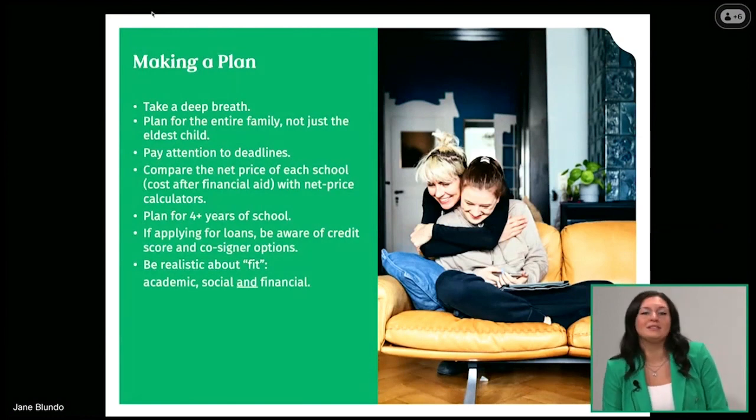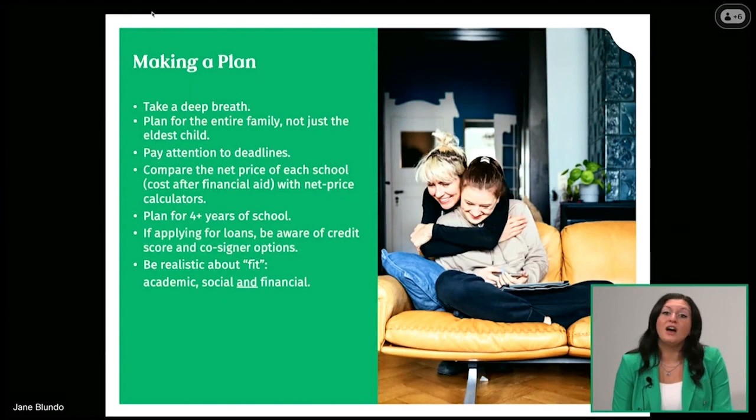But a couple other great tips on the slide. Plan for the entire family, not just the eldest child, and also plan for 4+ years of school. Something we've seen a lot are families that get stuck in a single year mindset. Let's just get through this FAFSA. Let's just get through this year. But you want to be planning for your entire family and potentially 4 or more years of school, depending on the track that your student is looking at. Another tip is being realistic about fit. We'll hear more from Shannon on having those honest conversations later, but balancing the academic, social, and probably most importantly, the financial fit. All 3 of those things are equally as important.